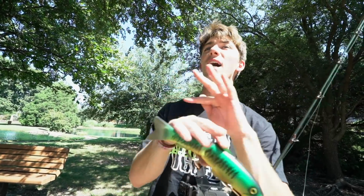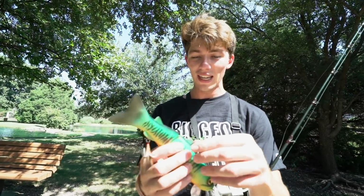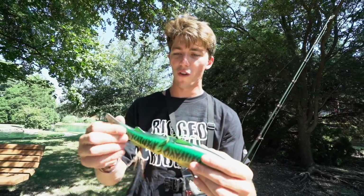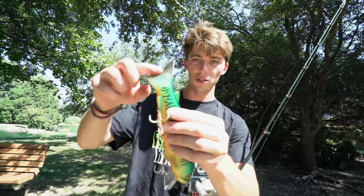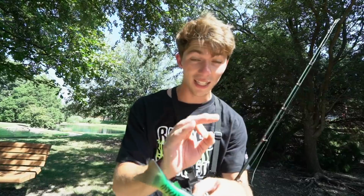Another cool thing about this lure that separates it from the entire game, and one of the reasons why I made a video about it in the first place, is the fact that it almost isn't even a hard bait. It's solid, but it's also very rubberized around the mold of the lure. It's got a rubberized texture. As you can see, this is bendable. That's not a hard tail. And that's one of the reasons why this bait is called the silent killer.